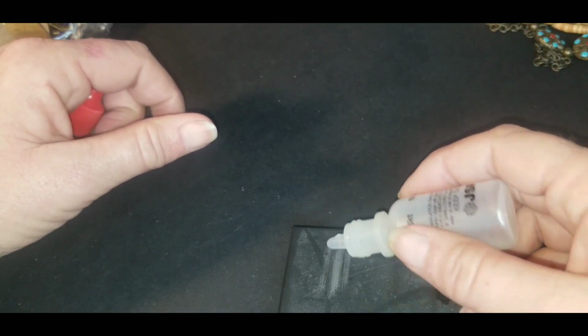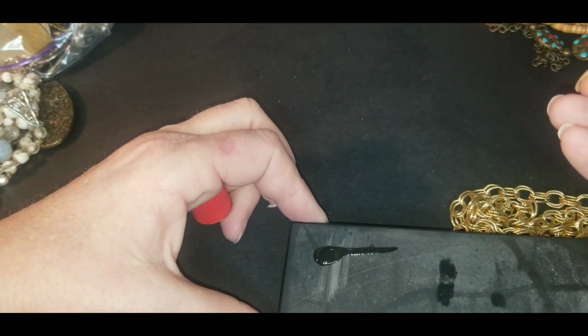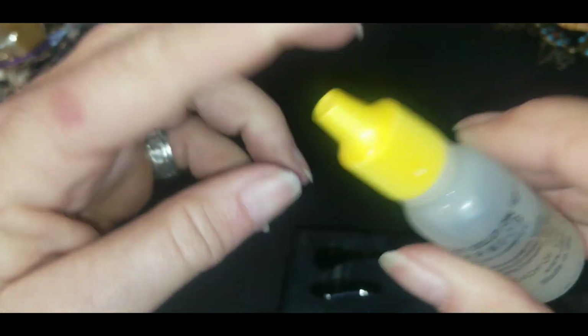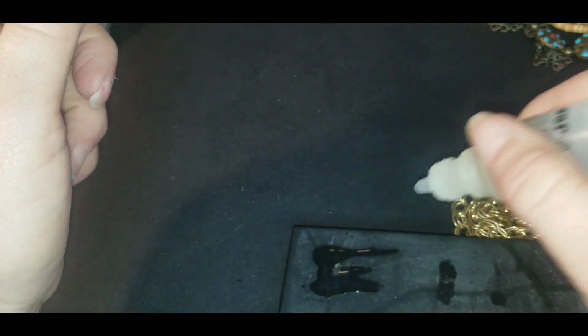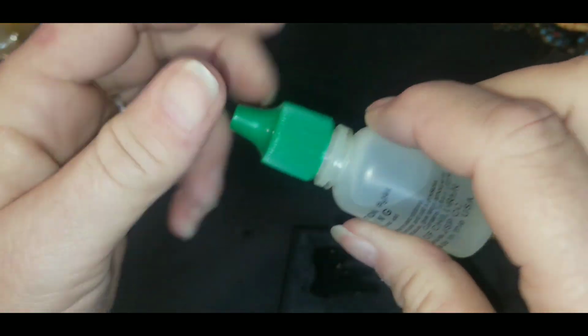Do the 18 karat first. Can you see that? Not even in your view. Well, that just totally disappeared really quick. I don't know why I bothered to do the 10, but I'm gonna do the 10. So the 10 is staying. 14. Let's see if the 14 goes away. And it does. So it is probably plated.